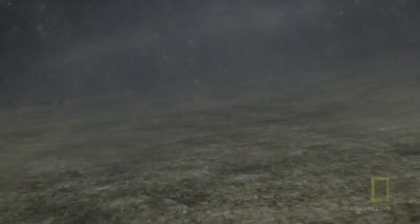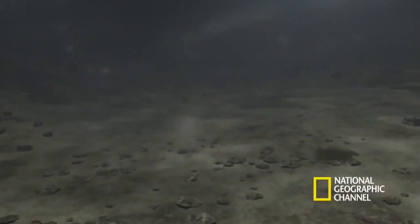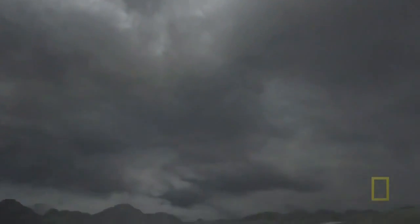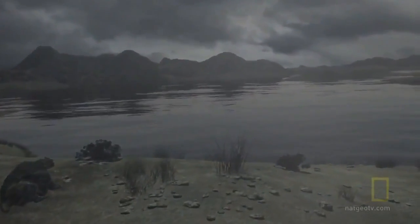It appears to be snowing, but the temperature is about 70 degrees. It's actually ash, fallout from the eruptions some 10,000 miles away. The ash burns and suffocates the animals, killing them around the world. Sulfur dioxide from the eruptions fills the atmosphere. As it rains, the gas turns to sulfuric acid and burns everything it falls on. What was a local disaster has now turned global.